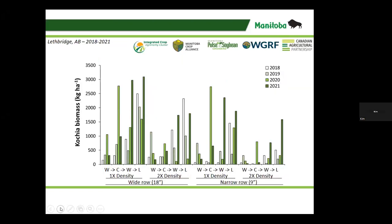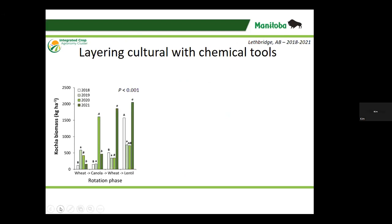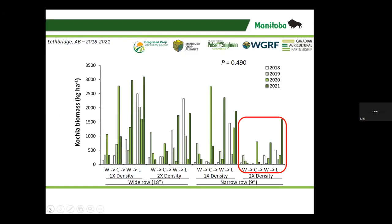Next slide, please. There's some animation on here. So here we look at doubling the seeding. We're going to a narrow row and double the seeding rate compared to the low seeding rate. We basically have dropped the kochia biomass tremendously. And again, chemical control was the same all the way through. This is just playing with seeding rates and row spacing.